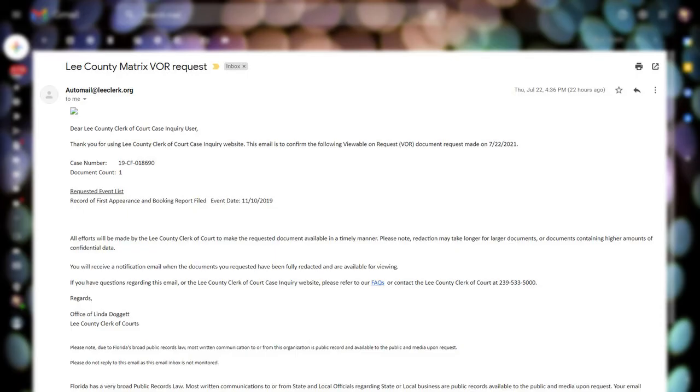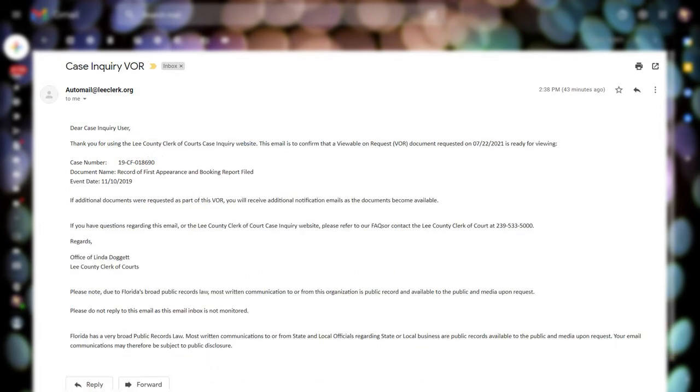You will also receive notifications through your email that your request has been submitted and what the case number was, what the document name was. You will also get an email confirming that your document review has been completed, confirming that the case for that document has been made viewable to the public, and now you can log back in and view the document.